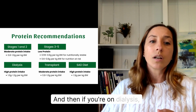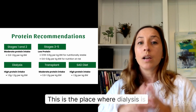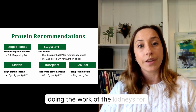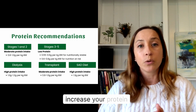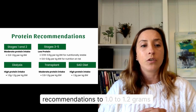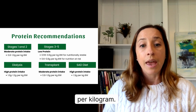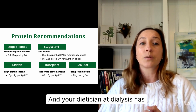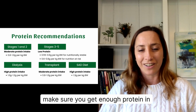And then if you're on dialysis, this is the place where dialysis is doing the work of the kidneys for you, and you actually need to increase your protein recommendations to 1.0 to 1.2 grams per kilogram. And your dietitian at dialysis has probably told you or reminded you to make sure you get enough protein in your day.